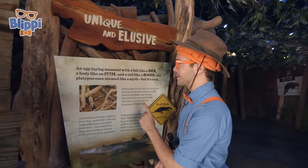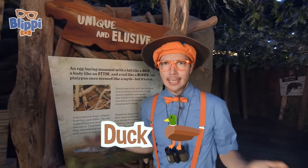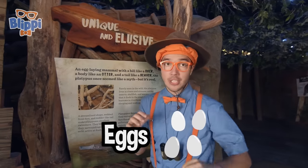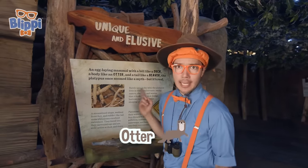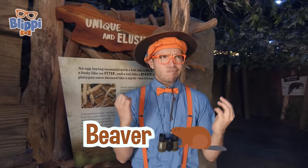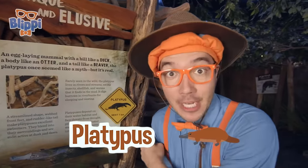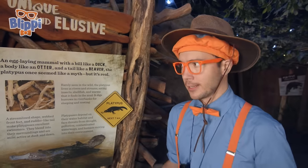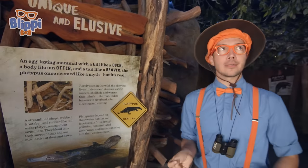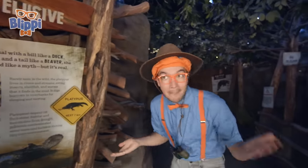This animal has a bill like a duck and lays eggs. Has the body of an otter and the tail like a beaver. It's the platypus. Yeah. We found where the platypus lives. Whoa, it's really dark, but I know we can find it. Come on.